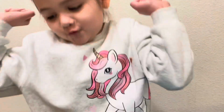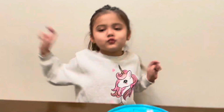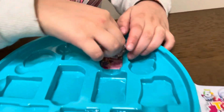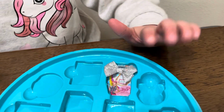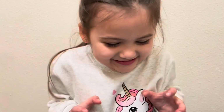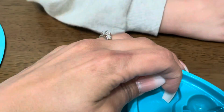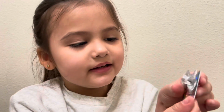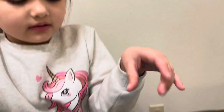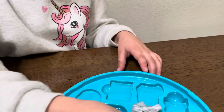Oh my god, you got the JoJo Siwa. But it's actually kind of real, I think. It's like real, but it's mini. That's so cool. Because you saw it right on the map and you got it. Yay, I'm so excited for you. Should we try to take it out so you can hold it? Oh, it popped right out. So the first one is the JoJo Siwa bow. That is super cool. It's gonna go back in its slot.